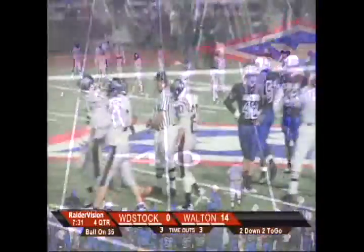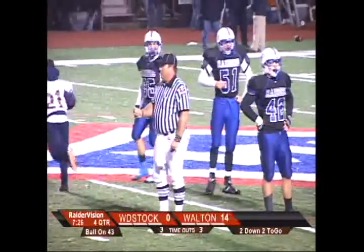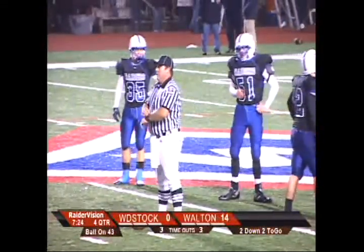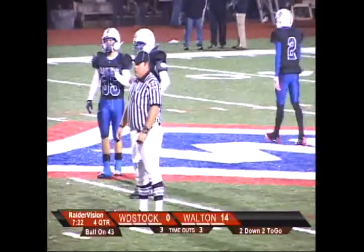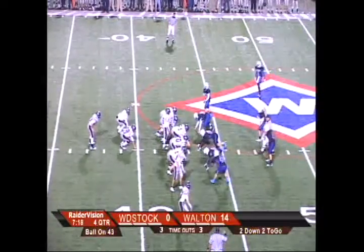That's their standard play. I'm surprised that may be only the 4th time they've run it, but get Scogan out on the edge. 2nd down and short now.